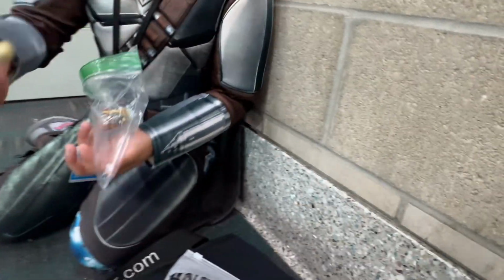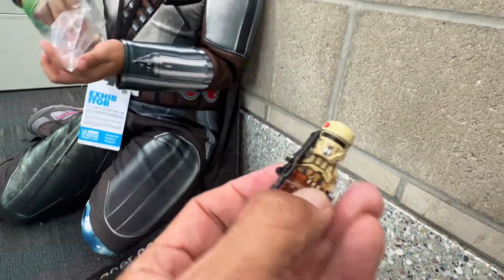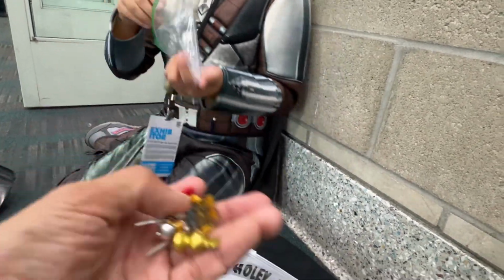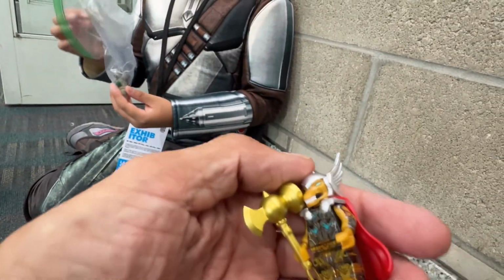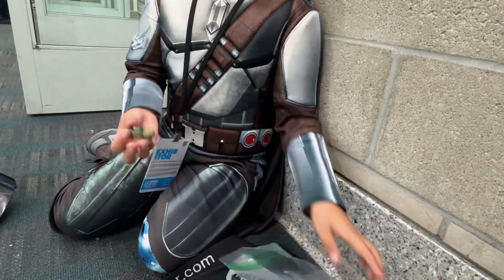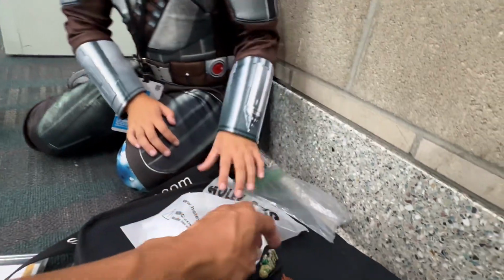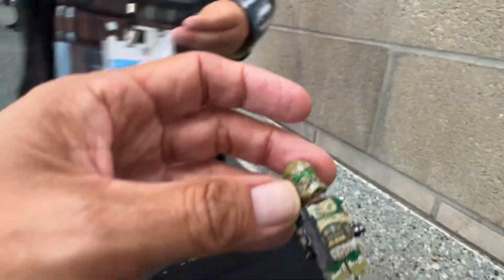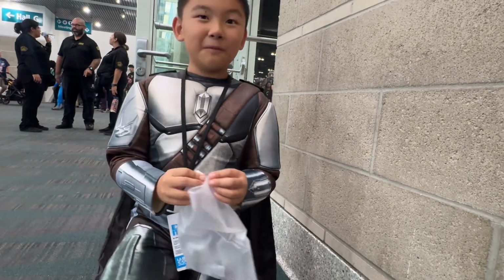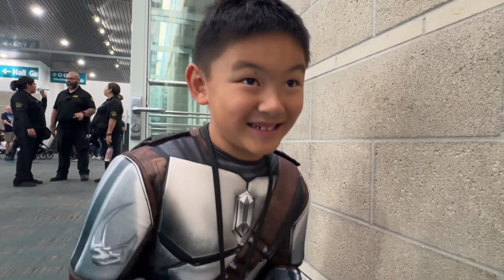Sand Trooper. Sand Trooper. Pig. That's Beta Ray Bill, the horsey looking face Thor. And a Kashyyyk Trooper. And now we're getting the V-Wheel. This is Headcut. Okay. Yes.